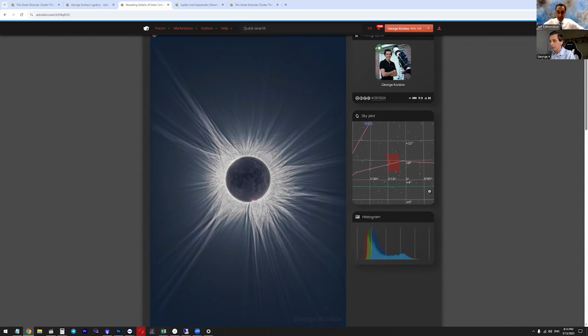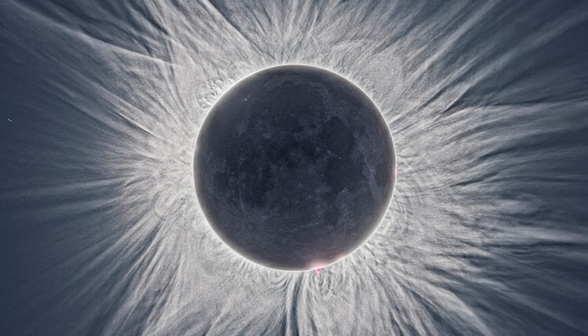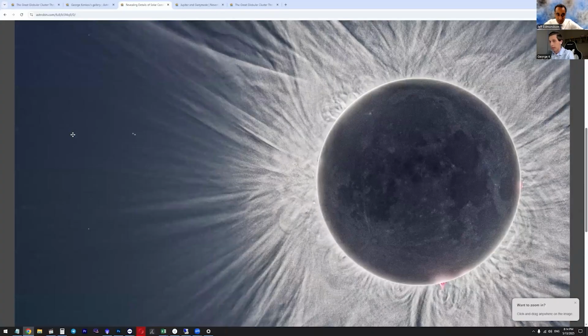So if I open the image and look closer, you can see the details on the moon surface. You can see a solar prominence over here. You can see the solar corona itself, and lots of stuff going on. Also you can see some dots on the image, but those are actual stars that I was also able to reveal.